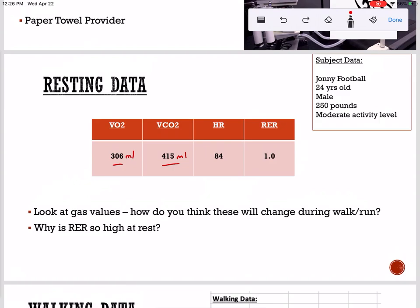These values may not mean much to you now, but I'd like you to think about how much you think they're going to change when we go to the walk and then when we go to the run. They're obviously going to go up. But I want you to kind of just think about it. How much do you think they're going to go up?